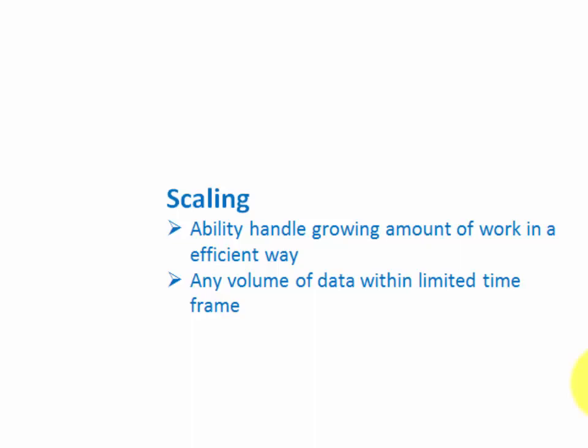Let me give you an example. Today Informatica processes 2 GB of data in 2 hours. Tomorrow, data volume grows to 100 GB. It will take 5 hours to process 100 GB of data. If data volume grows in that fashion, then sometime in the future it would happen that Informatica will take months to process 1 day's worth of data. This is not at all desired or acceptable. Applications should be scalable enough to process any volume of data within a limited time frame.